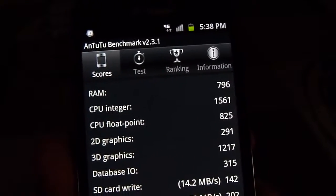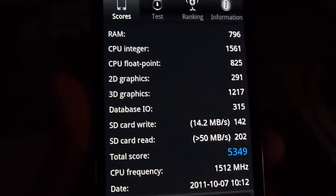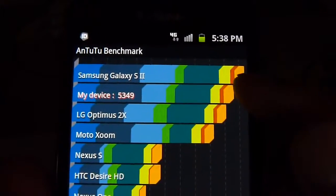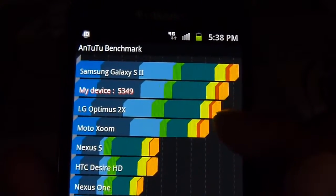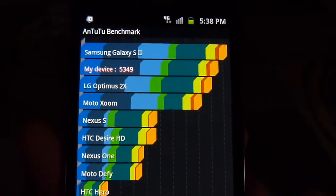So we'll quickly show you the results we got with the Antutu benchmark test here. We've ran it already, and here are the results. You can see all of them by the category. It gave an overall total score of 5,349. So when we compare that to the competition, you could tell the original Galaxy S2 model a little bit edges it out, slightly above it, but it beats out, it's on par with the LG Optimus 2X and also the Motorola Zoom, and of course it beats out those last generation devices before it.